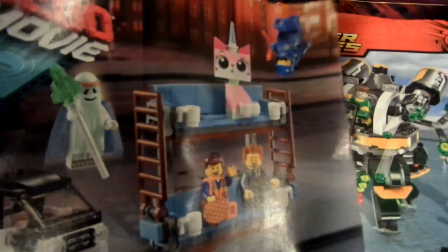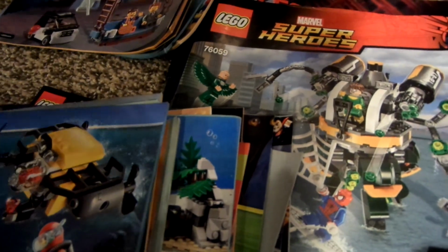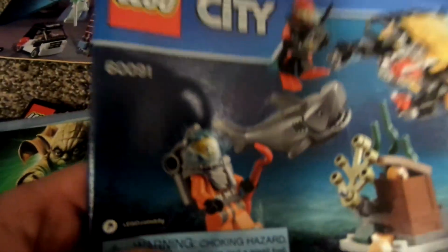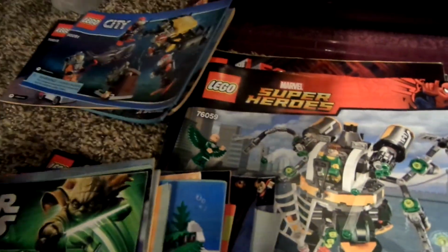And I'm getting rid of this set, the double-decker couch, so you can build that up. And by the way, guys, these will all be in bags, so you'll have to build them up for yourselves, but you'll get the manual as well. So exciting, right? And then there's this Lego City set, which I didn't really care for. I don't know why I got it in the first place.